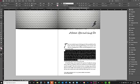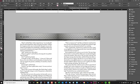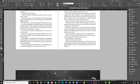Now, with fonts, always set your chapter text to a serif font. It's what we read. It's what we're most comfortable with. We don't want to change that. Okay, it just makes it easier. Now, if you do want to use a decorative font, you can set your chapter numbers, your chapter titles, and your drop caps in decorative fonts. But your main text that most people are going to read should be in a very readable serif font.